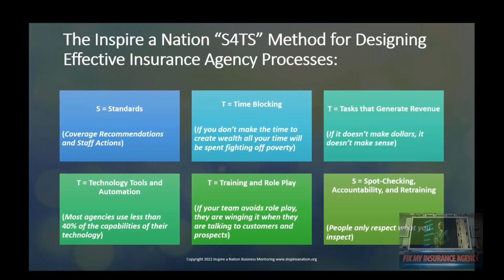The first step to putting good processes and good tasks and good workflows in your agency is to follow the Inspire Nation S4TS method of designing effective insurance agency processes. What does S4TS stand for? What's that acronym mean? The first S is standards. These are our coverage recommendations, and these are staff actions and reactions whenever something happens.